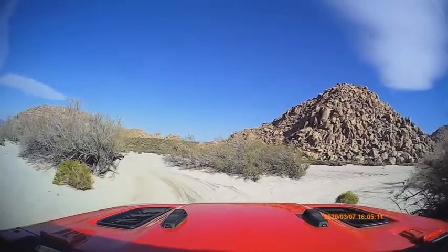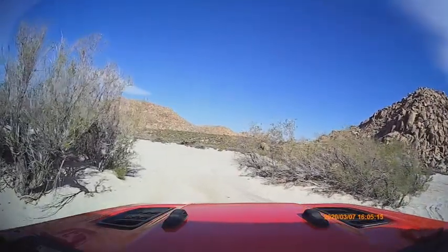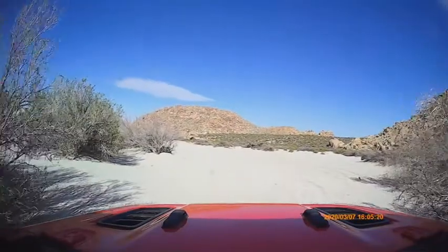We have now entered another wash. You can tell by the sandy bottom. Notice how wide the wash is, which means we need to pay attention to make sure we follow the proper trail.